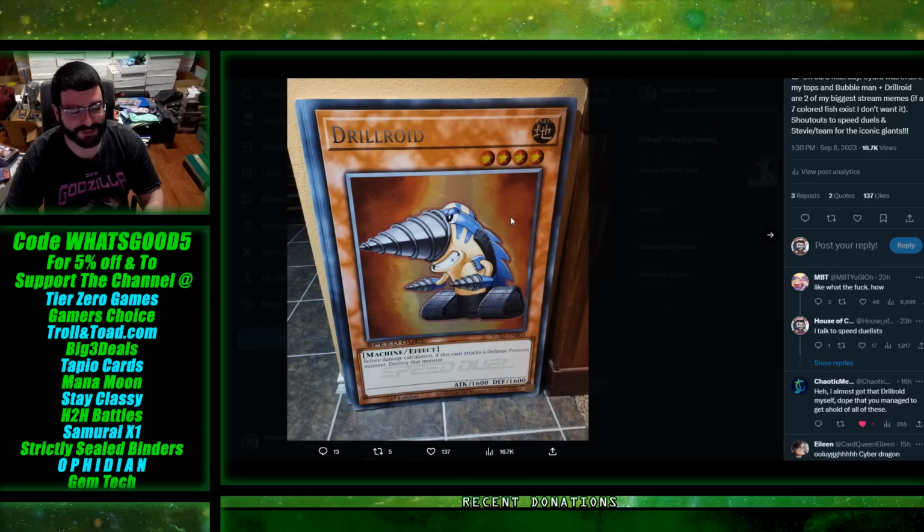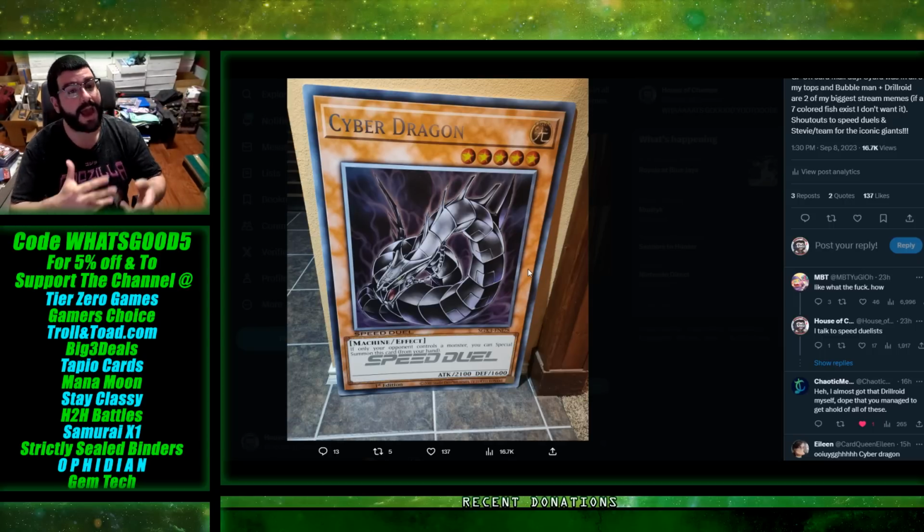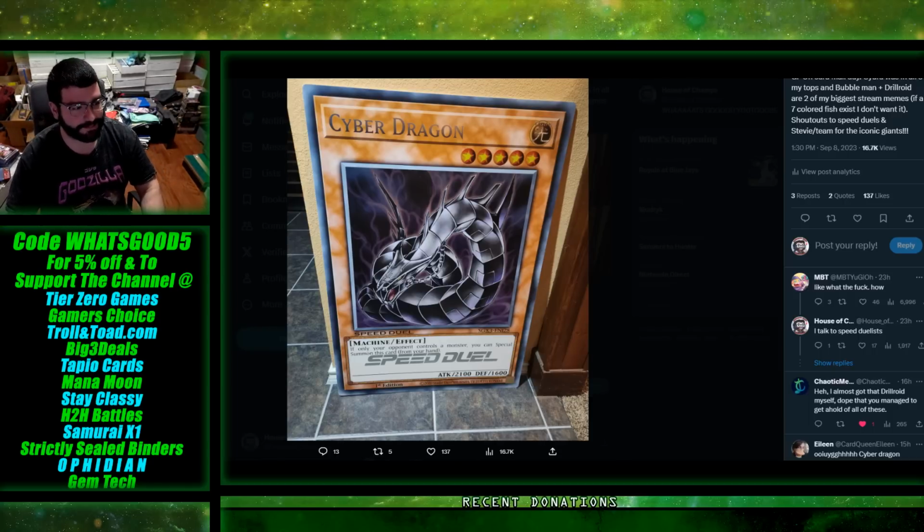Then I also got Drillroid, one of the ancient stream memes, alongside Bubble Man, if you've lived through there a long time. And then Cyber Dragon was in all 3 of my tops. I cannot resist going for a Cyber Dragon. I spent a pretty penny, but I've enjoyed going after and hunting giant cards and getting connected to the community, while also rewarding duelists, going out to events and playing in those tournaments and being able to pay them for their prizing. That is a super unique piece for myself. I've been really loving that process.